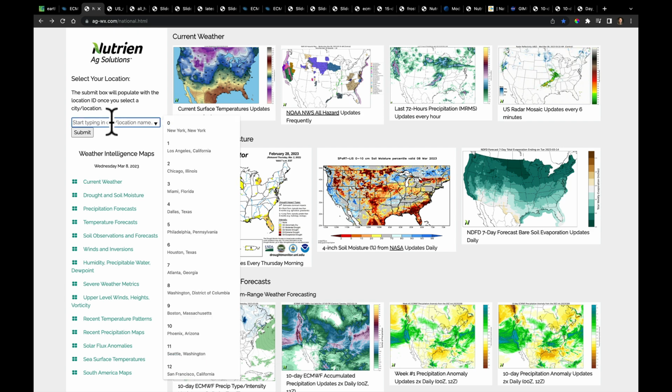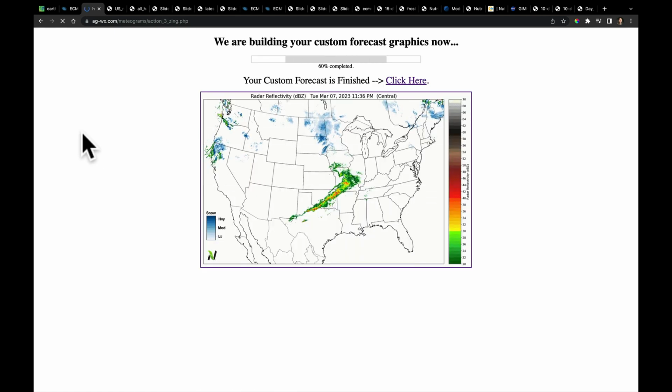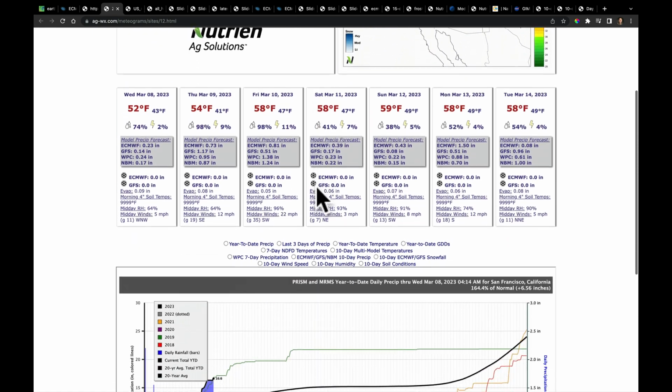So I'll be in San Francisco, so I just want to show you what San Francisco's had. I started typing it in, click on it, it'll put the index number in there, and when you click submit, you're going to get the forecast. So just thinking about San Francisco, this is what will show up for you here. I wanted to take you down and just show you a couple of things.